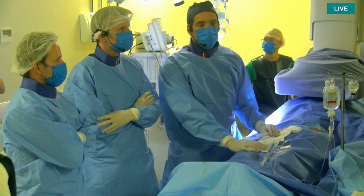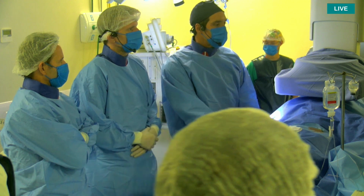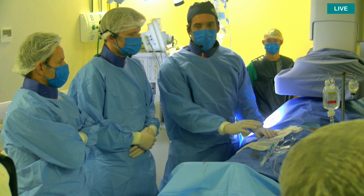So we're surrounded here by our full team in the cath lab here from the State University of Rio de Janeiro. We're going to have in the eco team, Mônica Alcântara and Marcelo Iso, and our nursery team is going to be captained by nurse Elisângela. So we're going to move on with the case.